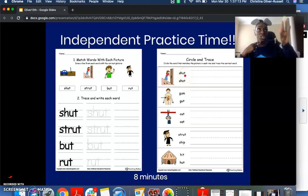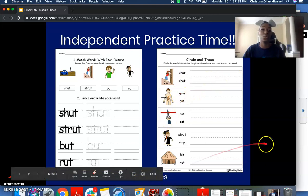I know, so I'm going to look for sh. Okay, they both have the sh sound. I'm going to look for, oh, so S-H-U-T. Here it is right here, shut. I'm going to circle it and then I'm going to write it on my line. Awesome job. Once you finish this first one, you're going to go on to the next 4.